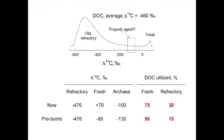Even if they were doing that, you'd have to say, well, if they were eating total DOC, some old DOC and other modern DOC, you can compute what the fresh to refractory mixture would have been now and pre-bomb, and it would have to change, which I think is also completely unlikely. So the interpretation of autotrophy is the one that stands. Any questions about that as an example of carbon-14 studies?